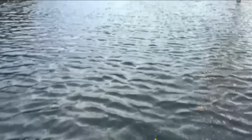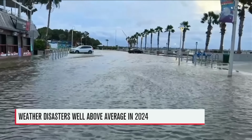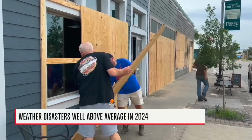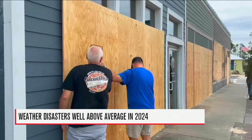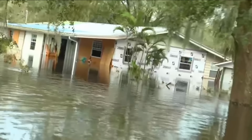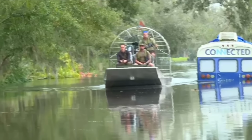The U.S. saw 90 declarations of major weather disasters last year. That is well above the average of 55. The President of the United States declares a major disaster anytime an event surpasses the ability of state and local governments to respond. The National Oceanic and Atmospheric Administration says 27 of last year's weather and climate disasters caused more than $1 billion in damages. 41% of the U.S. population live in a county where a major disaster was declared last year.